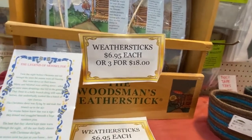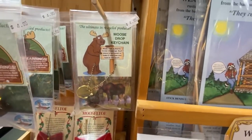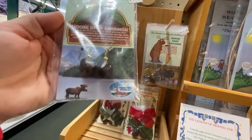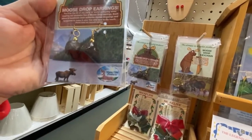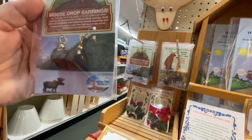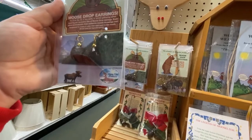What a deal. And then here's some moose drop earrings and mistletoe and moose drop keychain. Look at that. These are made from actual moose droppings. I was just told that they gather these up in the wintertime. You'll be the hit of any party or social gathering when wearing our exclusive line of moose drop earrings. Each piece is handmade from authentic moose droppings and lacquered to make it odor-free and hard to the touch. Posts used are hypoallergenic.